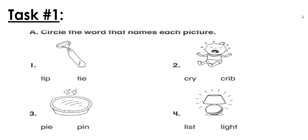Number 1. Do you know what this is? This is a tie. Is this correct? Yes or no? No. Can we read this together? This one says tip, which is a short I. We're not looking for that. We're looking for tie. Is this tie? Yes, it is. This is tie.